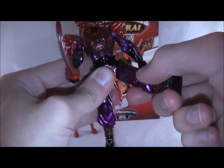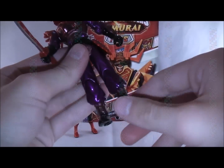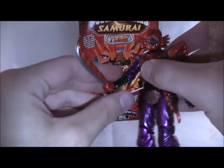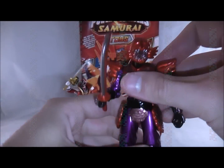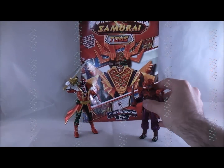His legs move forward and out a little bit. Single knee joint, pretty hindered by this panel here. No swiveling. The Mooger has pretty limited articulation, but overall, I still enjoy having the figure. It's just, like I said, it would have been cool to get something else more exclusive.